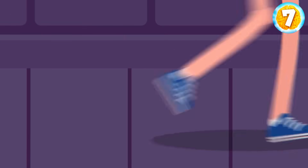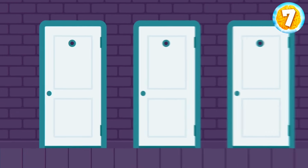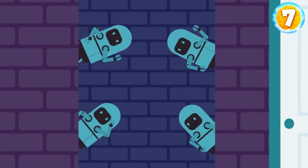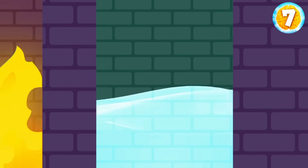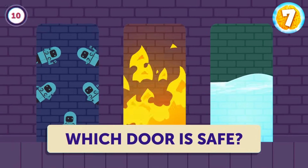You search for the exit, but there are 3 doors, so you look through the peepholes to decide which route to take. Behind one door, many little robots are poised to attack. Behind the second door, there's a room on fire. And behind the last one, you find a room completely filled with water. Which one should you pick to stay safe?